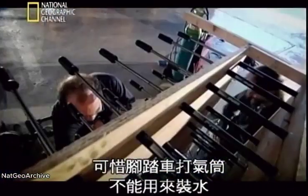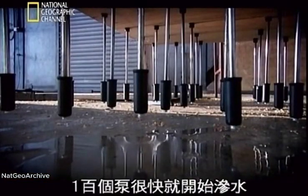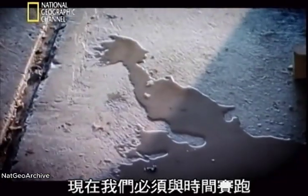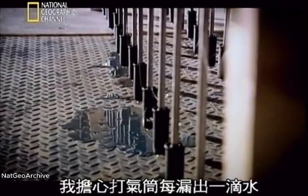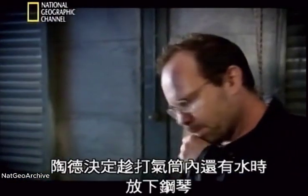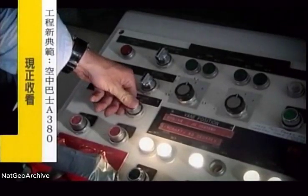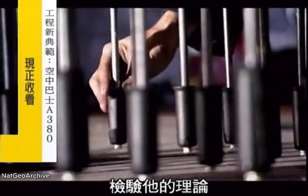Unfortunately, bicycle pumps aren't designed for water. Soon, all 100 pumps begin springing leaks in the final stages of landing gear construction. And now it's a race against time. If it looks like we're hurrying, we are. It's dripping. There's 100 little drips coming out, and I'm worried that every drop of water that comes out of the pumps is going to be a drop of that extra cushioning to absorb the energy of the fall. We're just hoping it works. Todd decides to go for a landing while we still have some water left in the pumps. We have to make the drop as soon as possible and put his theory to the test.